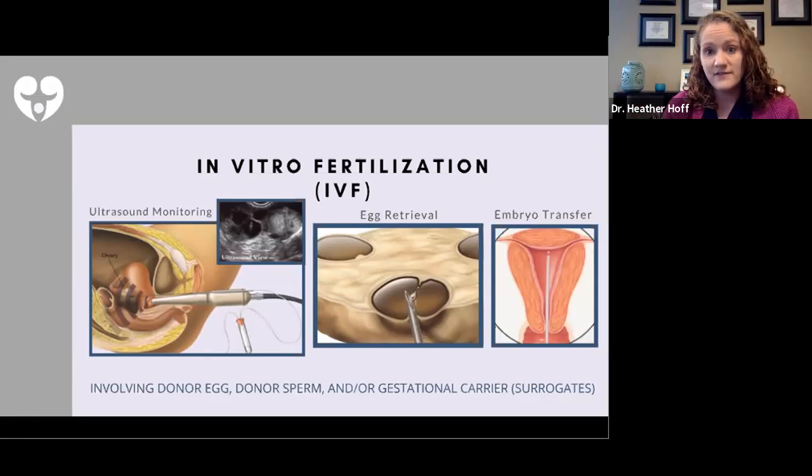So when we're doing IVF, we are actually trying to bring all of those eggs up to the point where they are considered to be mature, meaning that they could be fertilized. So how do we do that? We do that using injectable hormones.